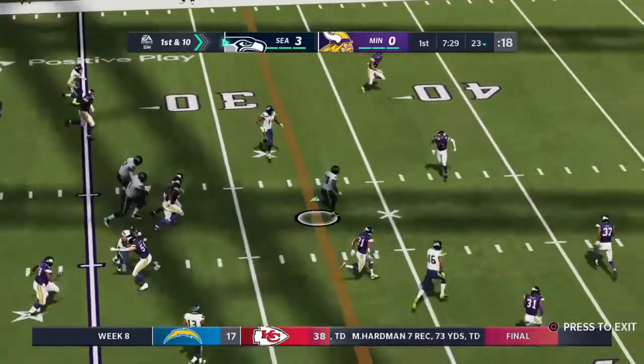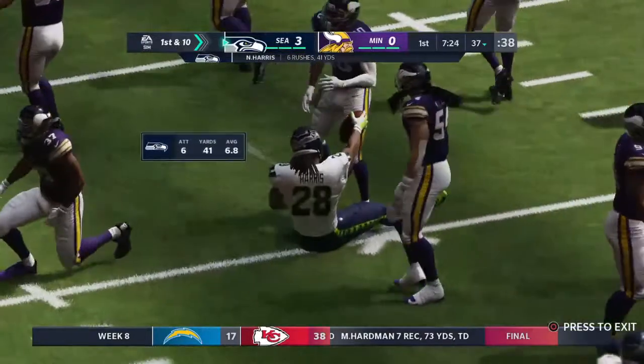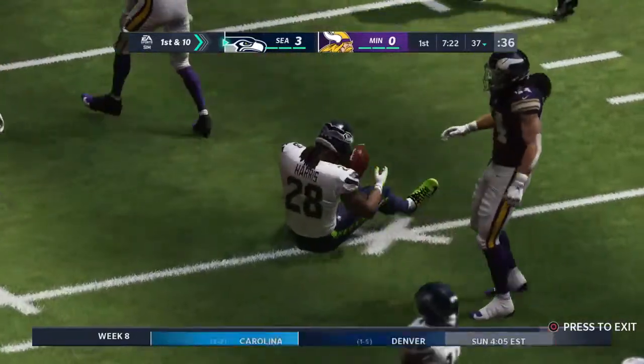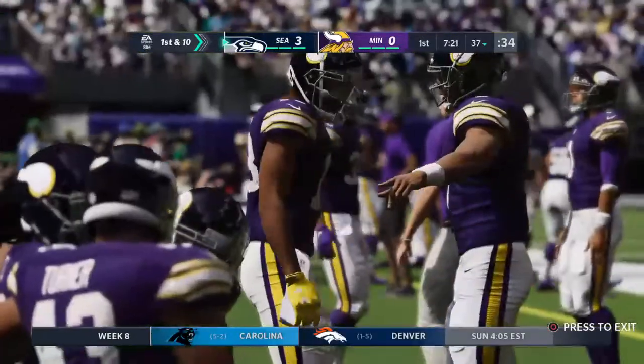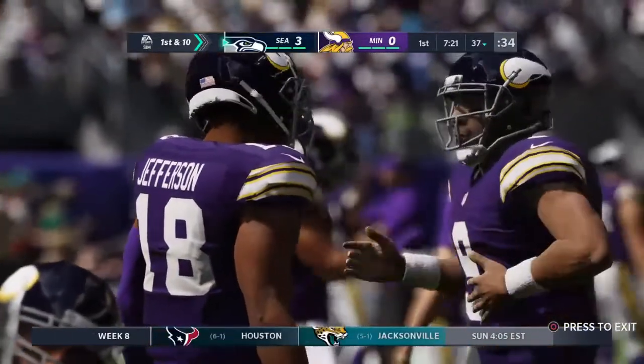From the shotgun now, here's an inside give. And he's taken down, but able to slip across the 35. 15 yards is the pickup there, and the drive starting very nicely. 1st down. Seemed like a couple sets of eyes were on the quarterback, so he decided, hey, I'm going to hand this off. Got a good gain out of it.